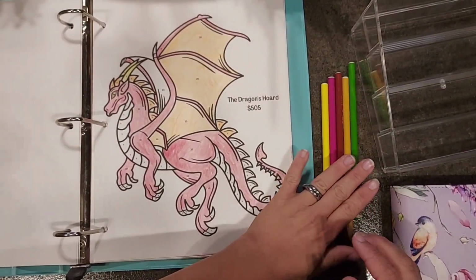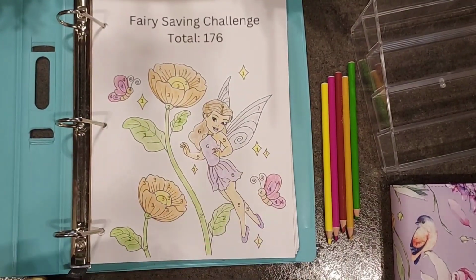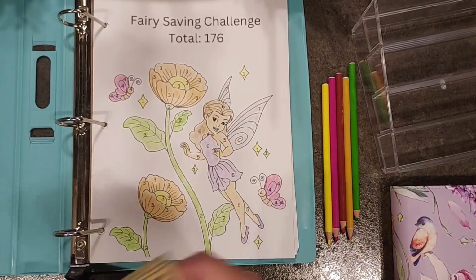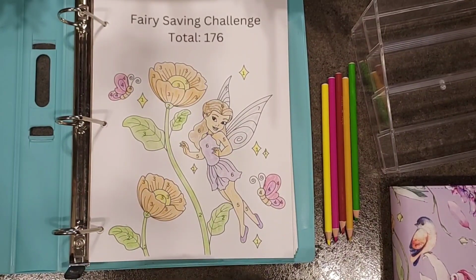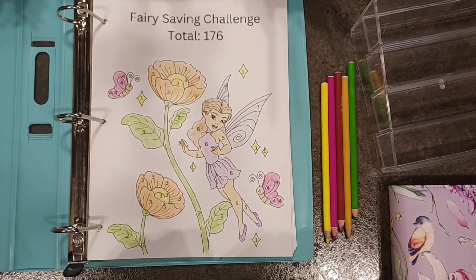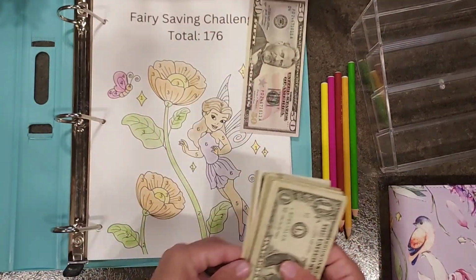After we finish up. Let's see, which ones did we finish? We finished our fairy. So we should have 176 in here. Let's find out if we actually have that. Get all the bills straight. Set the 50 aside here for a second.